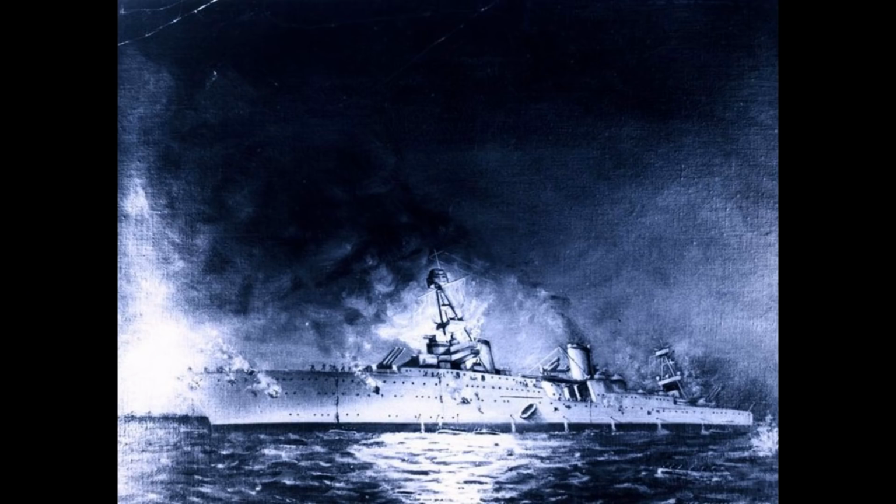As the ship began to roll over, the crew began to abandon ship, but they were machine gunned by circling Japanese destroyers, and as a result, out of the just over 1,000 men aboard, only about a third would survive the night, and another 77 of those would die in the hellish conditions of Japanese prisoner of war camps.